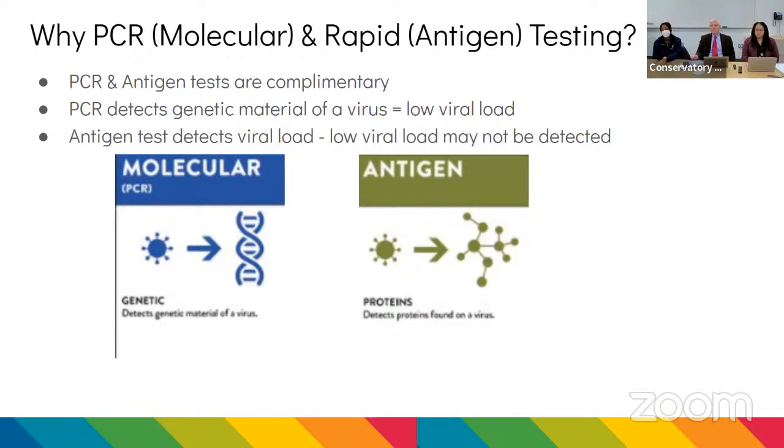So if I were you as a parent, I would do both the PCR and antigen. I would opt into both, one, to get your kid tested on a Monday, but then on Thursday, just in case they were to pick it up or develop a higher viral load, you would be able to pick it up later on in the week. Yep, so these offer different levels of sensitivity and are within the medical field a nice complement to one another. And so that's how we're looking at that.